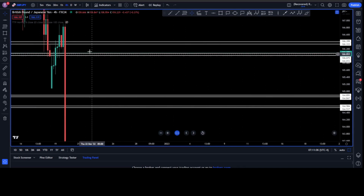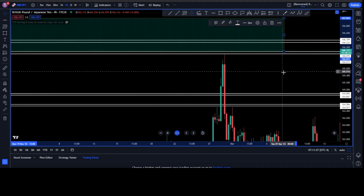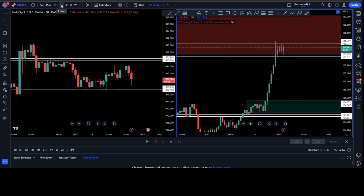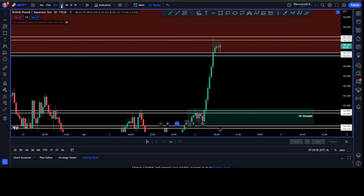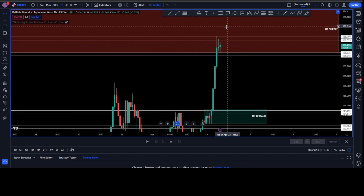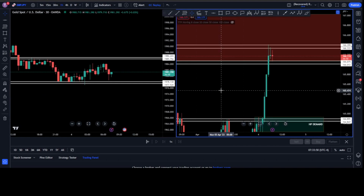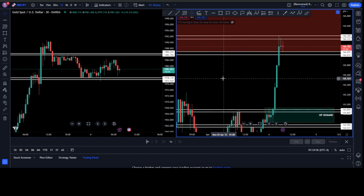This is fresh supply, isn't it? It is fresh because I never did touch it. Touching it now, being that it is at supply, I would like to see an hour candle close bearish. Either an hour candle close bearish up here or a 30-minute candle close bearish down here. I almost like to just stay here in the 1 hour. The probabilities are that it will come down.